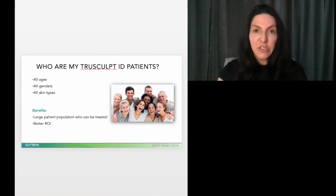We're seeing all genders in our practice, as well as all skin types, because radiofrequency energy is not subject to skin type like laser is. So we have a wide range of patients we can treat, which gives us a broader patient base and a lot more patients that we're seeing within the practice.